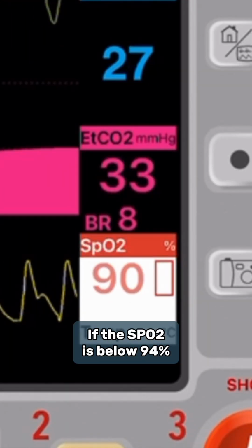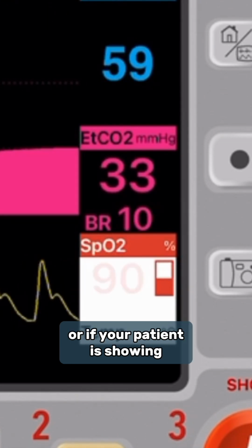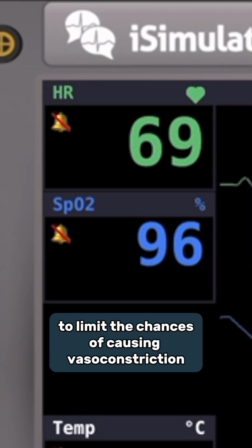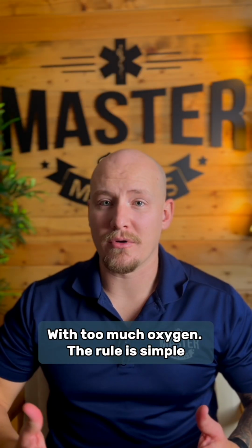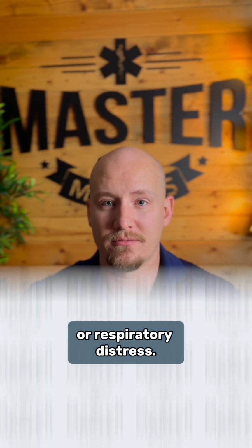If the SpO2 is below 94%, then we want to give oxygen, or if your patient is showing signs of respiratory distress. If the SpO2 is above 94%, we're going to avoid oxygen to limit the chances of causing vasoconstriction with too much oxygen. The rule is simple: only give oxygen when the patient is showing signs of hypoxia or respiratory distress.